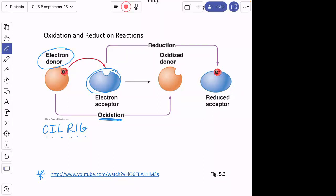So why do we say when it gains something, it's getting reduced? He admits this is kind of a poor way that we have named it, but you get a name and then it's hard to change sometimes. You could think about the net negative charge is reduced. You could kind of think of it that way when a molecule is gaining an electron.